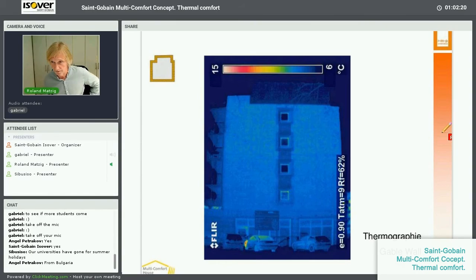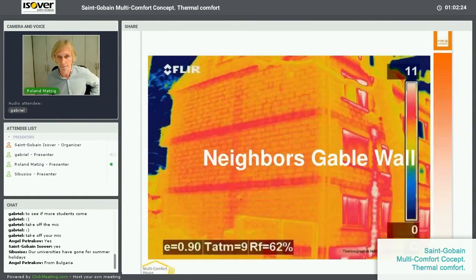cold bridges. For example, the neighbor, same time, same night, same temperature, same minute, you see all his losses. He also has a very little insulation on the facade, but losses are very big. You see all the bricks, and you see, for example, the ceilings and so on.